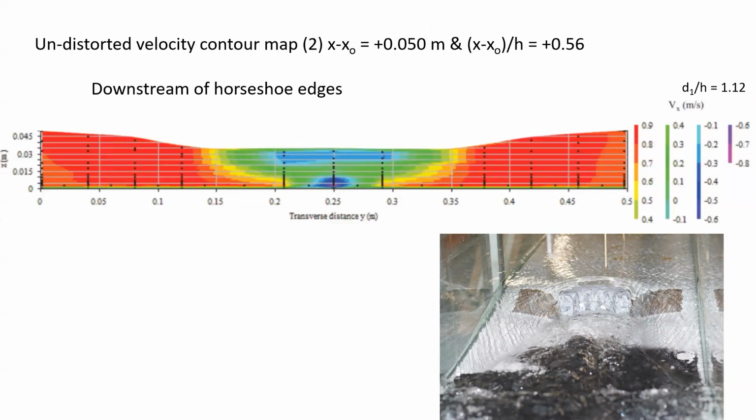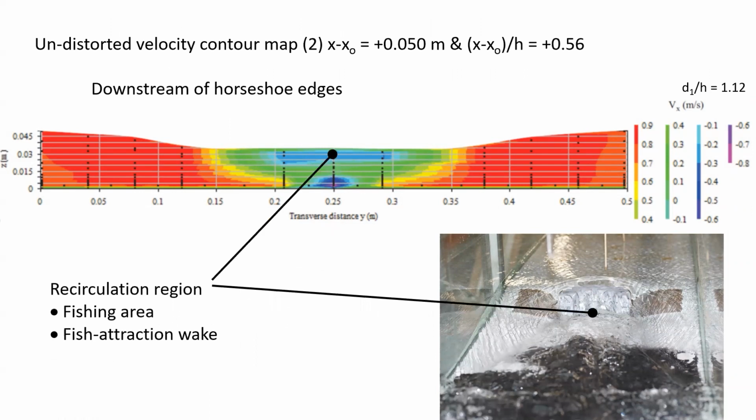Downstream of the horseshoe structure, the velocity measurements highlighted high velocity outside of the element and a recirculation region in the wake of the structure. This recirculation region was typically the fishing area, but also contributed to generate a fish attraction wake.